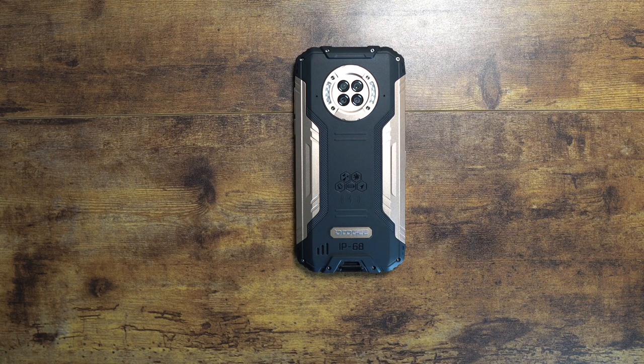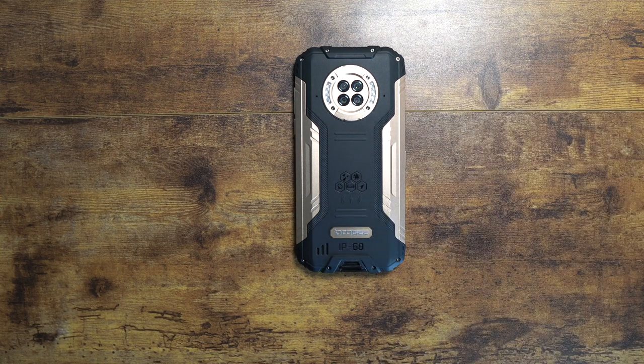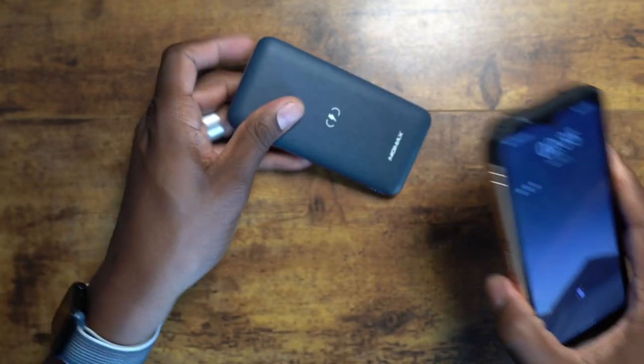I'm about to try to tear y'all's phone up. I know I should be able to destroy this easy. I can just cut through the screen protector real quick. Oh, last thing I want to check before I get out of here. My bad. Wireless charging, because it has wireless charging.